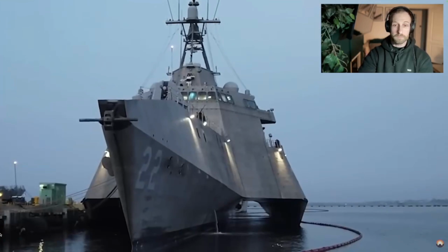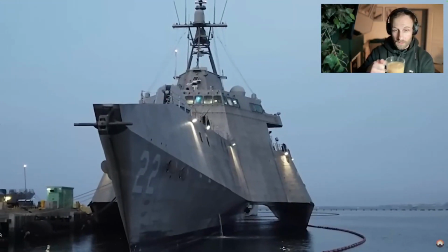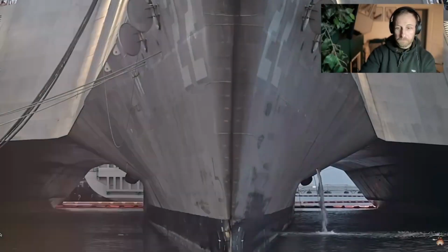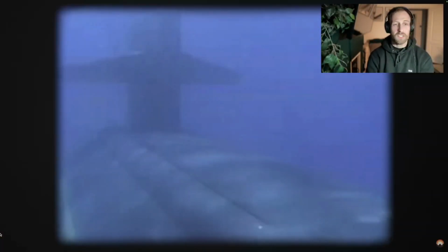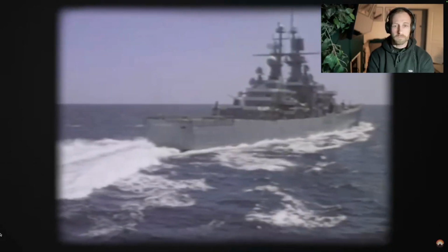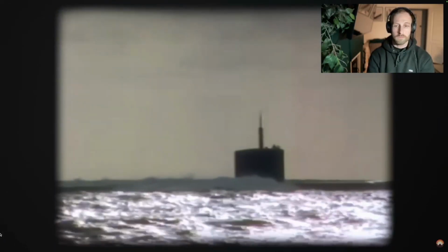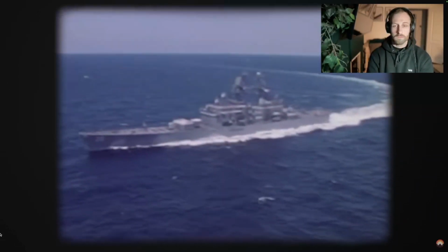Conceived of in the 1990s, the littoral combat ship was meant to lead the American Navy for the next half-century. With the Cold War coming to a close, the US Navy had found itself over-indexed in warships designed to patrol and battle on the high seas. Suddenly, without a comparable rival, the US was the world's single naval superpower, and its fleet needed to reflect this new order.